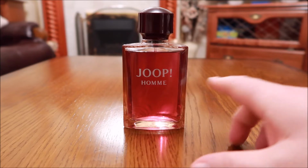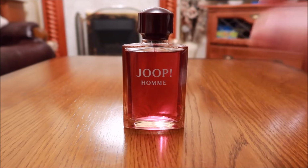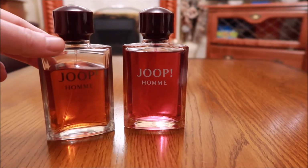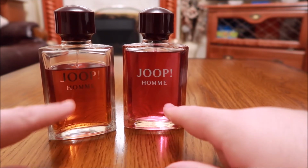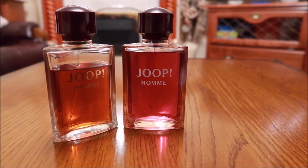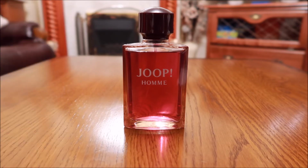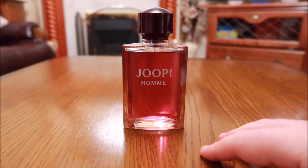The juice colour, if you ever see an original, is different. The juice colour is actually similar to the recent release of Joop Homme EDT. That's the kind of colour this stuff used to be, maybe even a little darker than this. If you see the colour of this, this is what this juice used to actually look like, slightly less pink. And again, this is the EDT that I reviewed not too long ago. So yes, it has changed a little bit compared to the original.